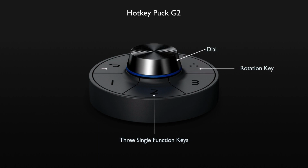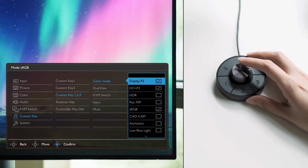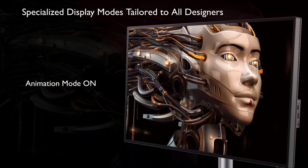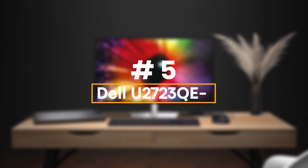The BenQ PD3220U arrived in a sturdy cardboard box adorned with images of the monitor and a list of its key features. Inside, we found the monitor securely in a layer of foam, a quick start guide, the user manual, and several cables including HDMI, DisplayPort, and USB-C. Number 5. Dell U2723QE.